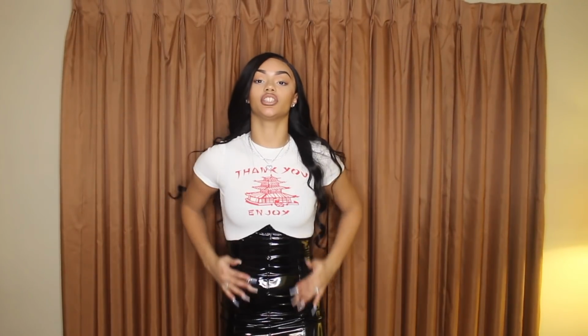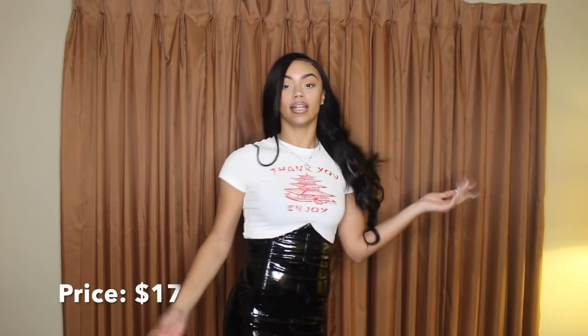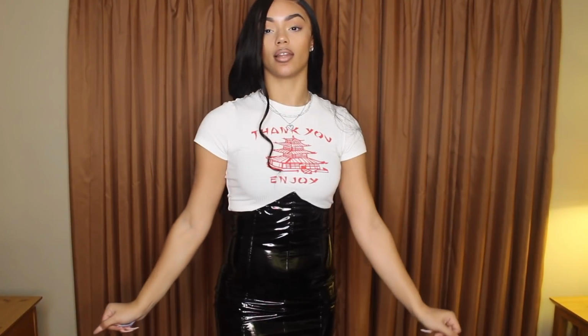All right, next item is this skirt. It's like a leather skirt, and it's asymmetrical, I don't even know what this is called. I don't know, but this is mad cute. It's really giving dress slash skirt vibes. So you guys see what I mean? I wouldn't wear it with this shirt. I'd probably wear it with a graphic tee or something long sleeve. Maybe a turtleneck long sleeve. Yeah, that would be really cute.